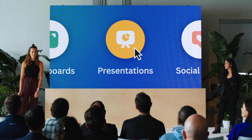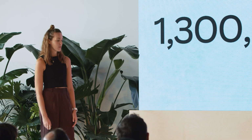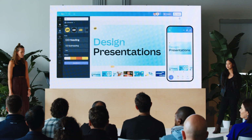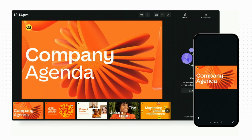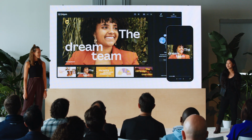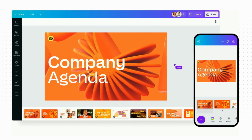Presentations, first launched in April 2021. It's seen over 1.3 billion presentations created so far, as people seek alternatives to complex and costly legacy software. Within presentations, there are heaps of features, such as Canva Live, magic shortcuts, some confetti, please. There we go. And remote control to make presenting content a fun and seamless experience. And of course, every presentation that you'll see here today was created using Canva presentations.